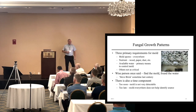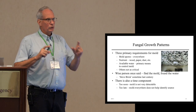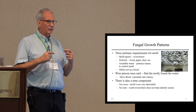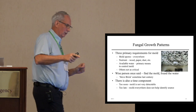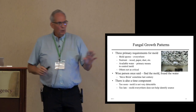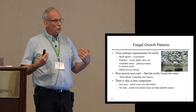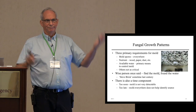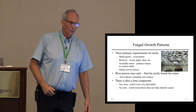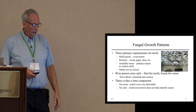Okay. But let me also add, there's a time component here. If you go looking for mold to try to figure out what's going on too soon, you don't have enough mold. My eyes cannot detect a few little pieces of mold. I'm not using the correct term, I know. Don't worry about it. If you wait too long, there's mold everywhere. I get no feedback, no useful information. If you walk into a room, it's like, yeah, it's everywhere. Start remediation, because I can't help you until we know more, okay? And hopefully, by tearing out all the mold, we'll find the cause.